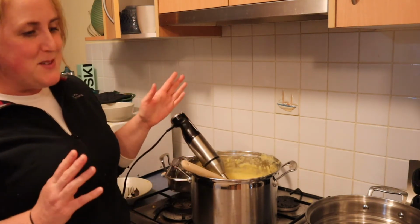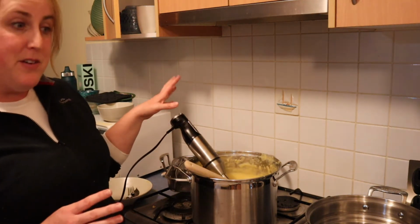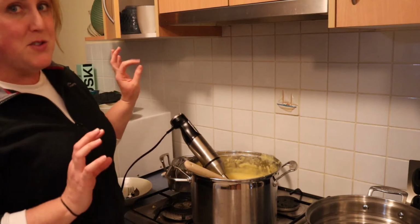So hopefully it's all good, and hopefully that works as a way to maintain my iron levels. Like I said, a friend of mine's been using it for ages and it's new to me.